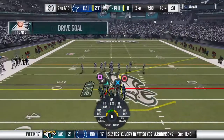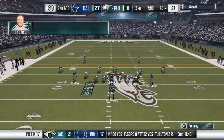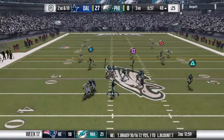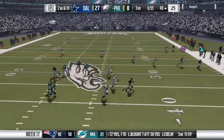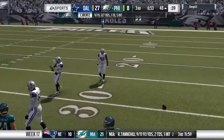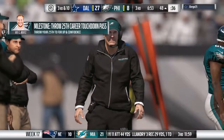Offense looking to avoid a 3rd and long. It's 2nd and 10. Wentz will try again on 2nd down. Escaping the pressure right. And this one's incomplete. Nelson Agholor, the intended receiver. And it's 3rd down.